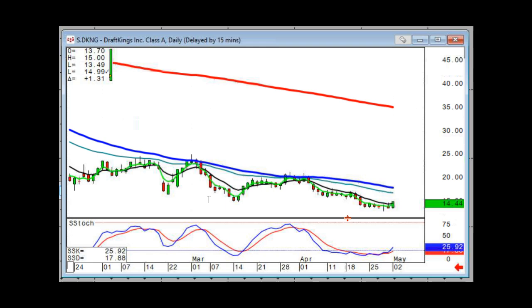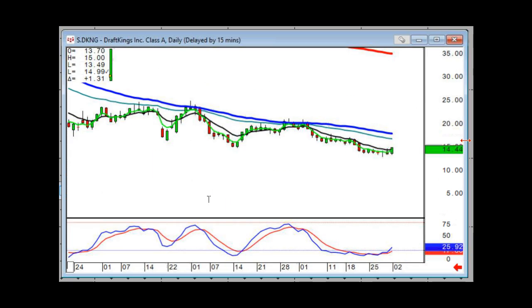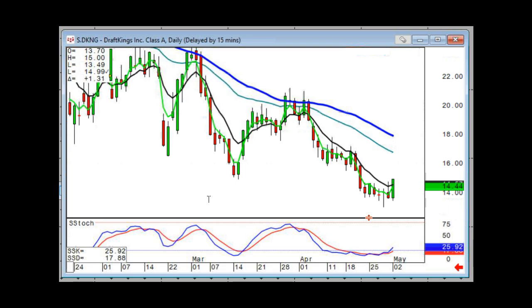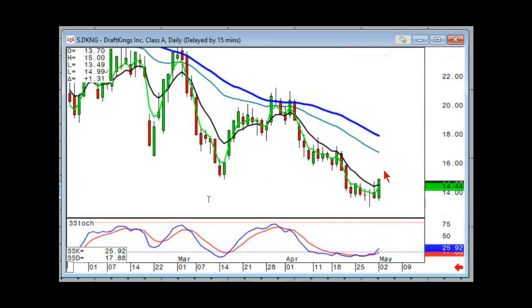DraftKings, kind of a cradle pattern. You could be buying this. It needs to break this downtrend. I'd want to buy this on definite strength. If I was buying on positive trading tomorrow, don't let it close back below the T line.